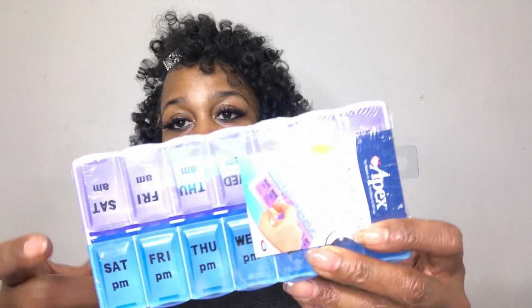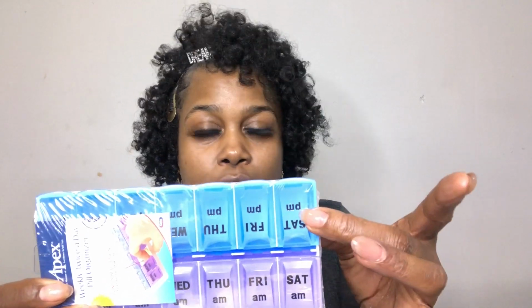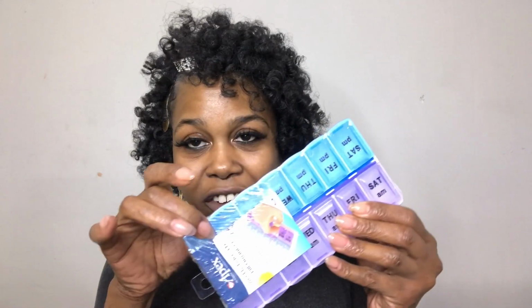Then I got this planner. It is a Monday through Friday planner, 7 days, and it's a.m. and p.m. So if you had to take something in the morning, then in the afternoon, twice a day, that's what this is good for. But since I don't have a medicine that I'm taking, my daughter chose the purple side, guys, and I chose the blue side. And we're going to put all these pills in here every day.